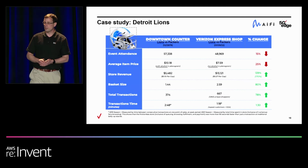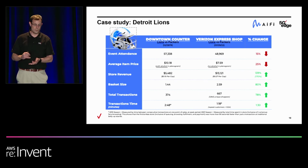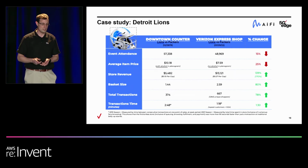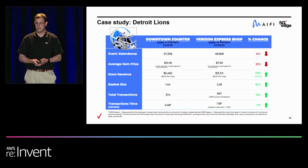And what was that because? Because people put more items in their baskets. They were able to do more transactions in the same amount of time to get more people into the store faster, so they bought more things and were happy. So it was a great technology to show how introducing frictionless retail, what it means in real terms.